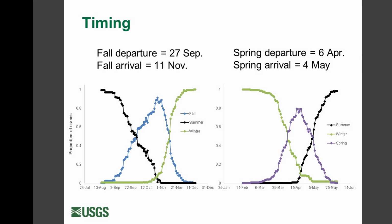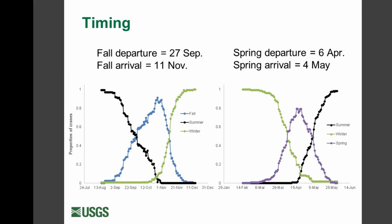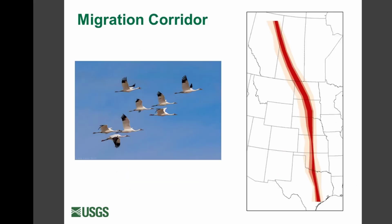And you can even get times when you've got birds in any one of the 3 states at any one time. It's a little bit more pronounced in the spring, where you'll have certain dates, that early May period, where we've had birds that are still on the summering grounds, they haven't left yet, birds that have already arrived, birds still on the wintering grounds, they haven't left yet, and birds actually in migration all at the same time. So the whole population takes a while to get up and down the migration corridor. Okay, so that's a little bit about the when.